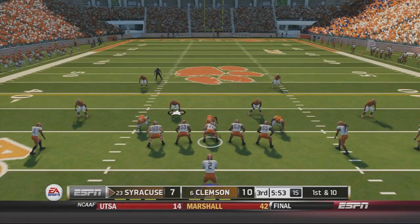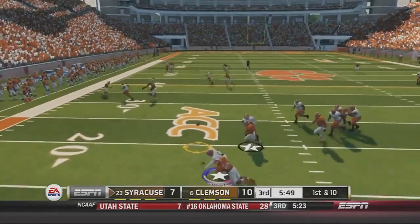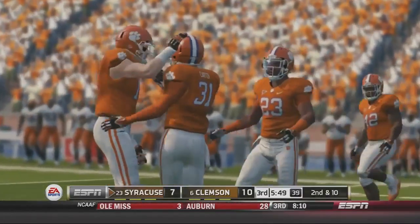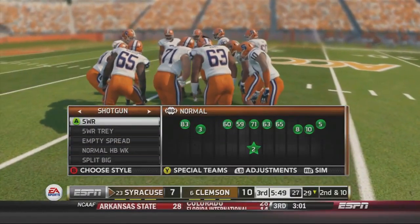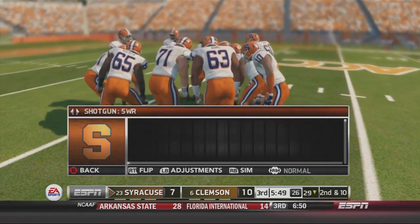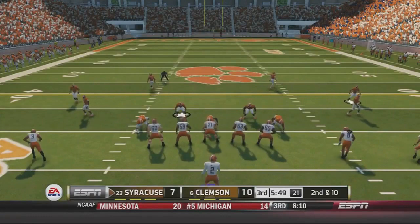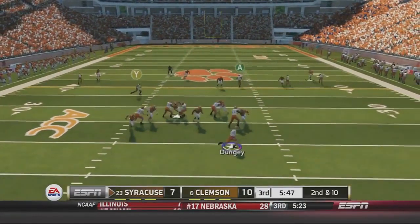The quarterback in the gun, empty backfield, 5 wide receivers in the formation. Dungy gets chased out of the pocket and has to toss it away. I don't know how anybody can throw a great pass while getting drilled like that. Second down and 10 to go. Ball on their own 29. 5 wide. He's on the run.